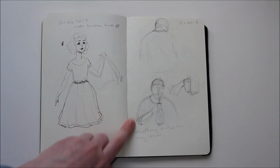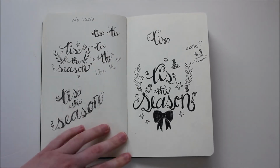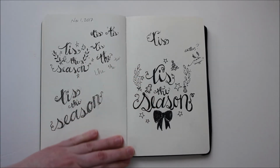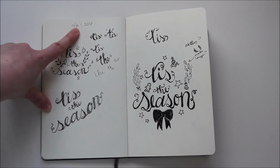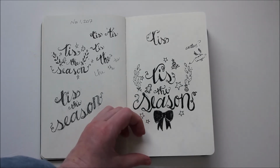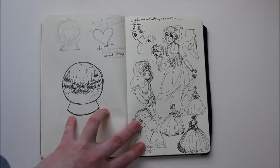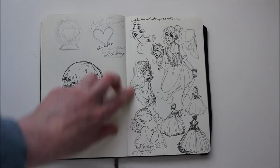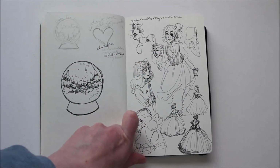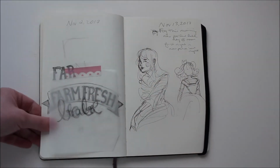Sketching Jamie. Tried to make a Christmas card because I had started my Etsy. So hard. It's November 1st. Why do I always wait? Maybe this year I'll be on top of it and I'll have a holiday card ready to go. It's a cute little snow globe. But yeah, if I really don't like it, I'll just black it out. But that's usually to save people from it, because it just gets creepy.